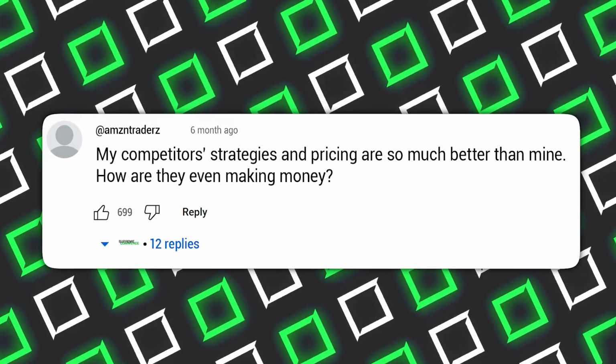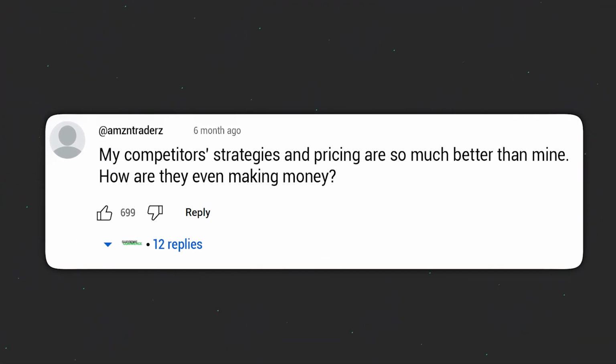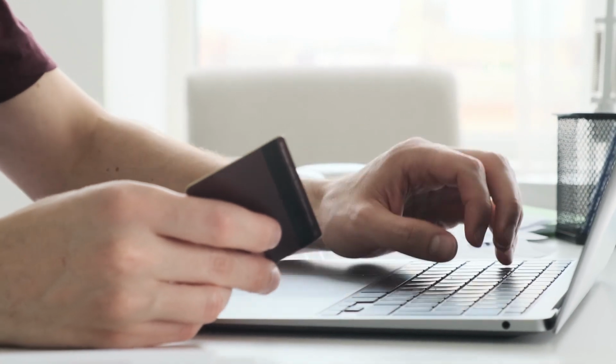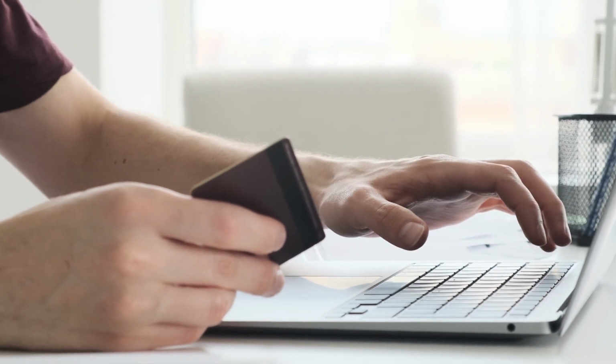So your competitors' prices are a lot lower than yours, and you're wondering, how are they even making money? Sometimes these sellers are literally only taking profit off a cashback from a credit card. So if they got a 5% cashback Amex card or a 2 or 3% cashback or points card, and they're selling the product at a break-even point, they're literally only taking that few percent profit from the cards. They're bottom feeders, and these are the guys you want to avoid.